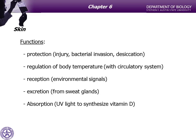And so vitamin D is essential. So you have to have some ultraviolet light. Now, don't go get a membership at a tanning salon and say, well, I need my vitamin D. Dr. Langford said it was okay. No. No, you need some. Remember, anything in excess is bad.